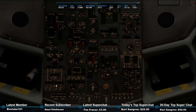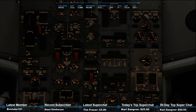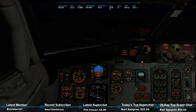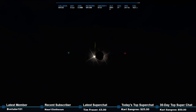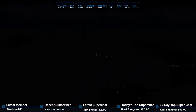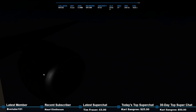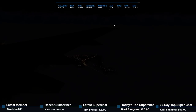Did I do the post cruise checks? I didn't know. So flights, logo is on, AP is off, pressurization is all set, seatbelts on, recall, excellent. Post cruise checks complete. There we are. You can see Marge. Excellent. Lights very dim on the nacelles. Cool.